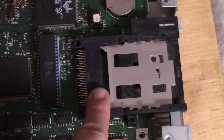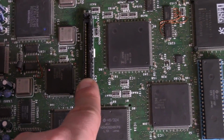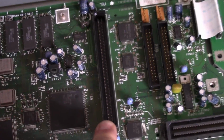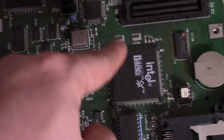Here's that memory card slot. Here's our power connector. Here is the connector, I believe, for the hard drive and the CD-ROM drive. Here's the connector for that, well, to the daughter board that has those. Here's the connector to the daughter board that has the expansion slots. Here's our floppy connectors with the power and then the connector.